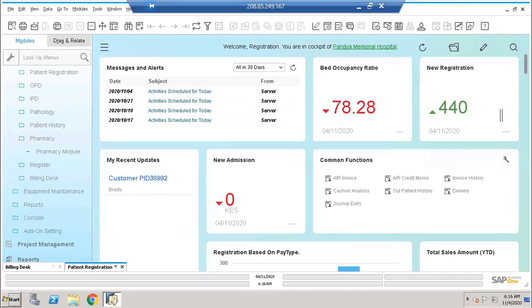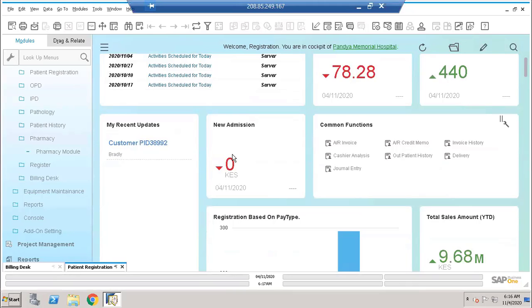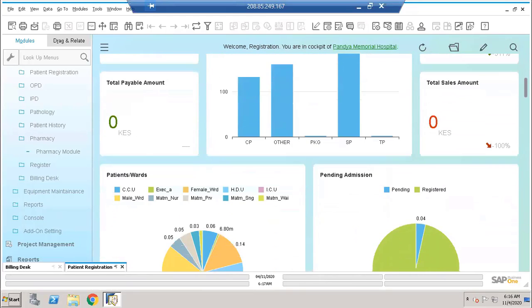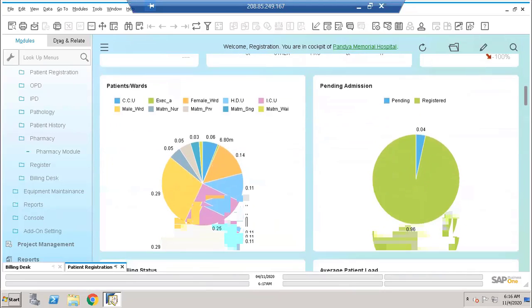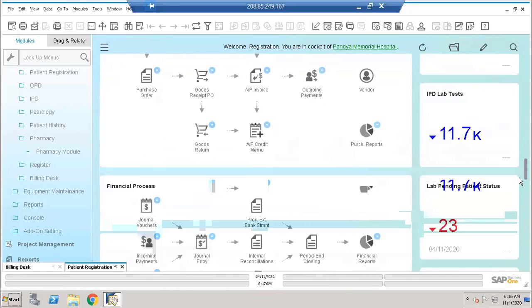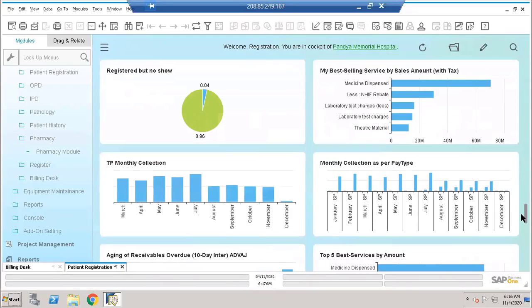So you can see here, there are many more KPIs, message alerts. Once you log in, if there are any pending tasks, then the message and alert system is there. My recent updates, and if there are any open documents which need to be completed, then the open documents will be showing once you log in. Real-time data would be showing you how many are today's new admissions. So this is a registration user. You can see here, he can see the bed occupancy ratio, new registrations. So based on the user role and responsibility, you can create dashboards, pie charts, process flows. Almost more than 300 reports we have already provided with the system, and as per your requirement, we can provide additional ones.